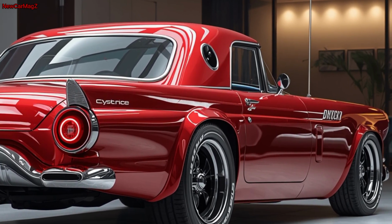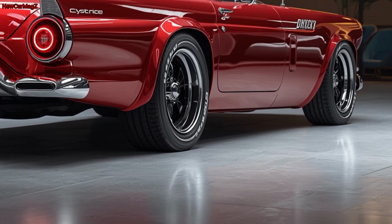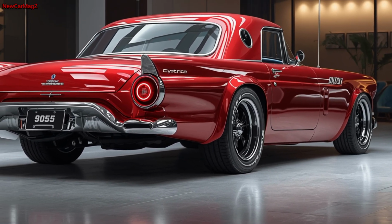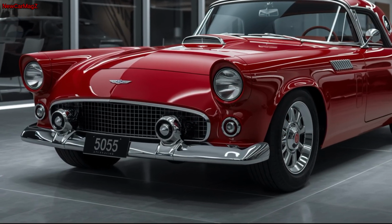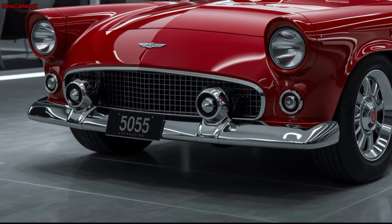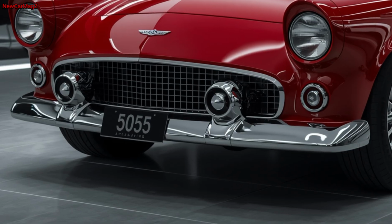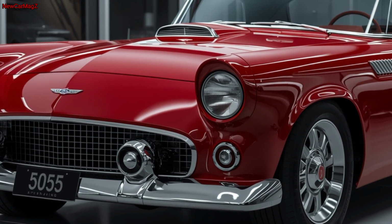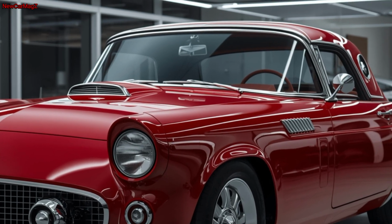So, what makes the 1955 Ford Thunderbird so special? It's more than just its looks, its sound, or its performance. It's the feeling it gives you, that sense of timeless freedom, elegance, and individuality that defined an entire generation. In a world of computerized cars and digital dashboards, the Thunderbird reminds us what driving used to feel like: pure, emotional, and unforgettable. If you ever get the chance to sit behind the wheel of one, do it.